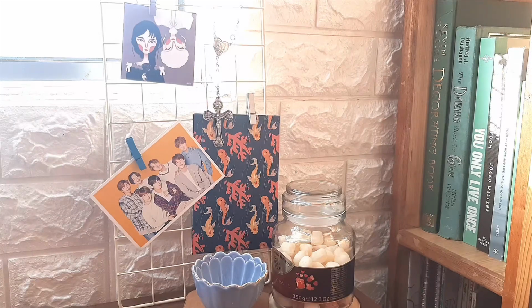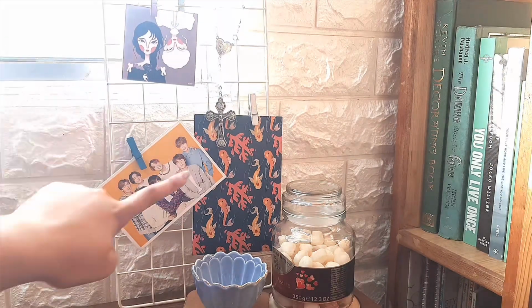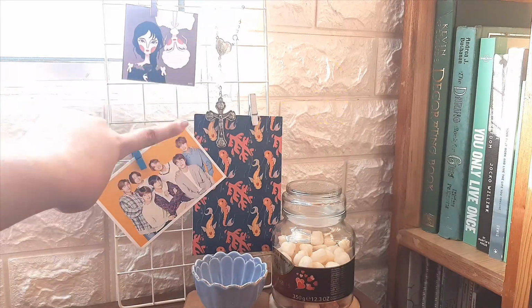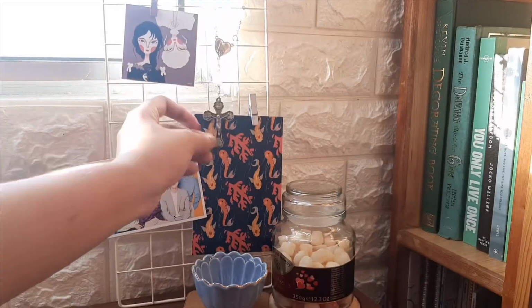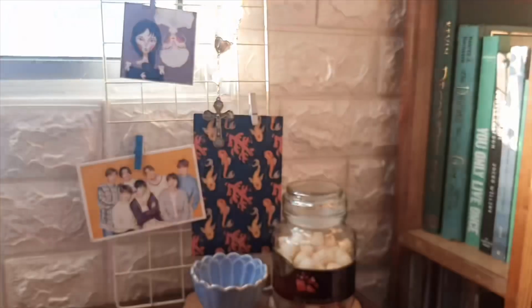Beside it is another waterfall vignette. I got this grid thing at Daiso for 88 pesos. I have here clipped a bunch of photo cards that I got from PaperCon. This one I got from Divisoria. I also have a rosary up here that was given to me again by my Lola as well.